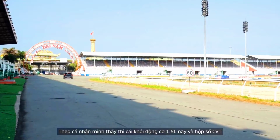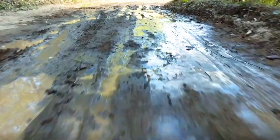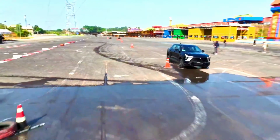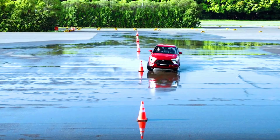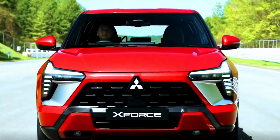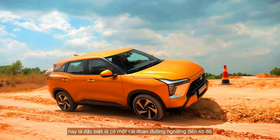Here's a side-by-side comparison of the 2024 Mitsubishi Xforce and the 2024 Hyundai Creta to help you decide which one might be the better choice for you. Feature: Mitsubishi Xforce. Price: starting at $28,000. Engine: 1.5L turbocharged I4. Horsepower: 147 horsepower.